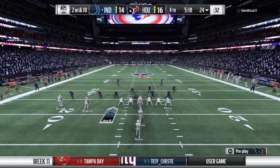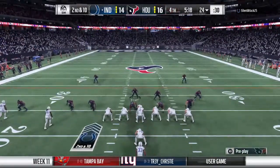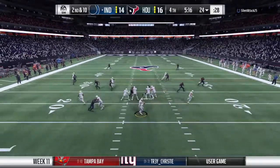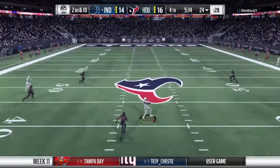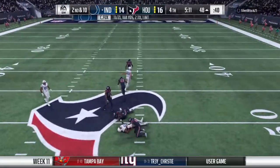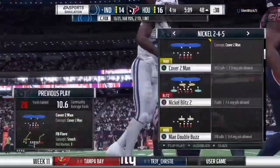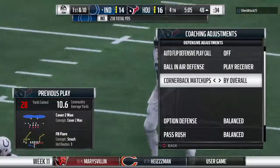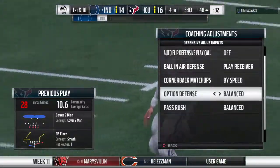Attack. Set. Green 39. Green 30. He'll look to throw. Wide open is Watkins. He's got him. And he'll be taken down, but not before he gets into enemy territory. A really good pickup of 28 yards.